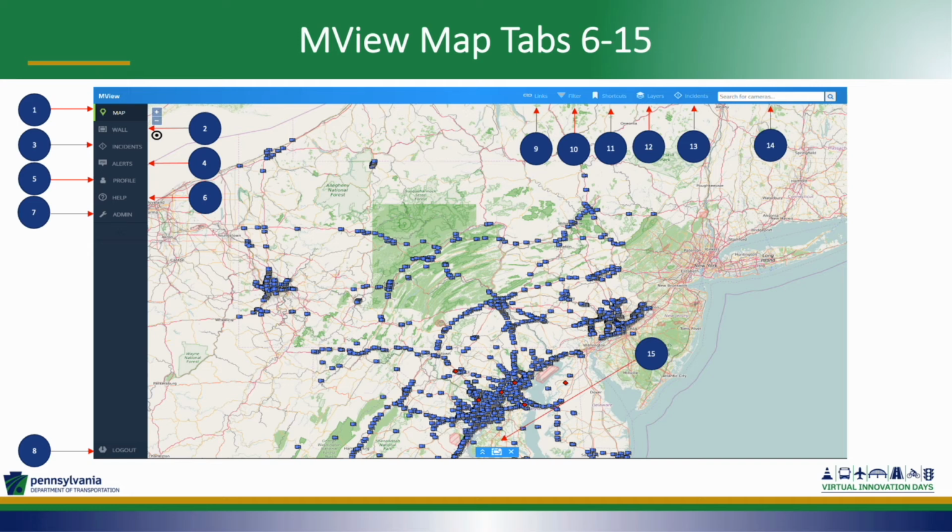Tab 9 is the links. Although PennDOT currently does not have any links available, things like public transit for bus and rail maps can be put here, bike routes, and park and ride routes can be put here. This will be used just like the Links tab on the 511 PA website.